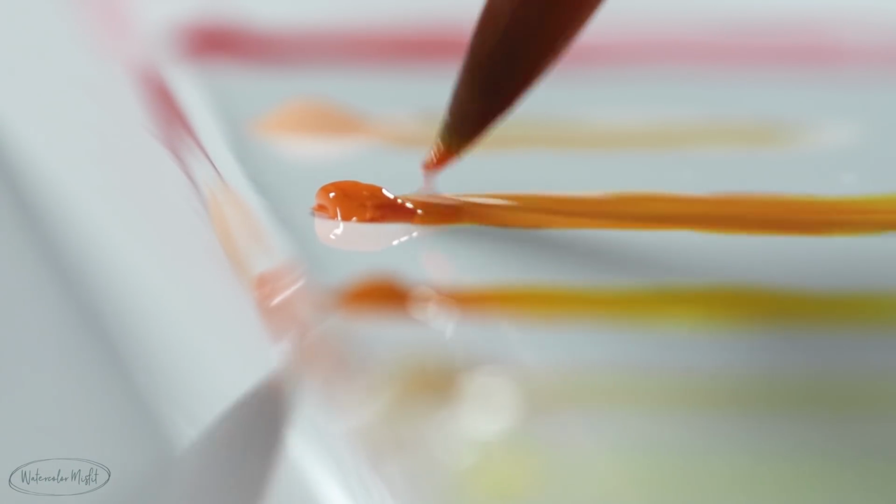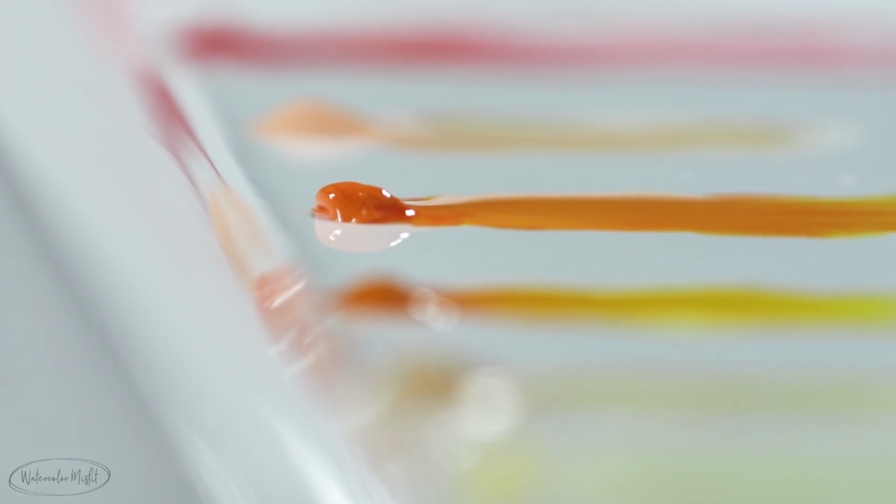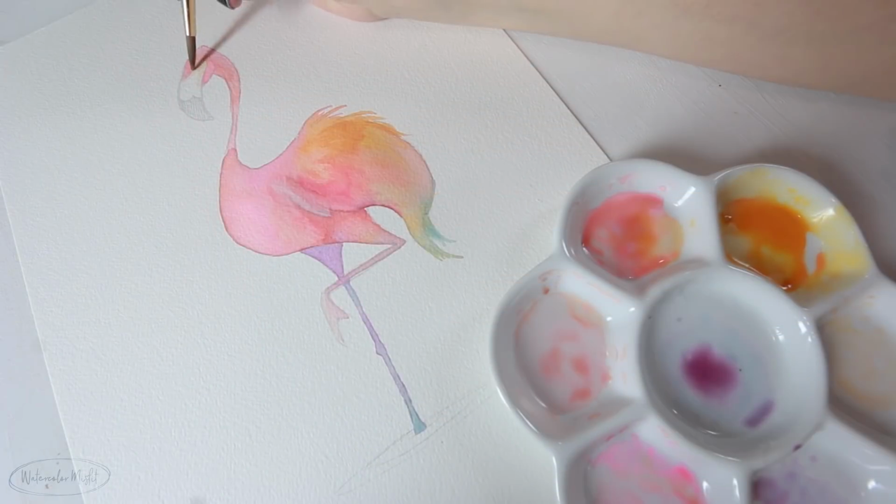It's always beautiful as soon as I use it. Now, the bad thing about this palette is you cannot store your paints because it's open to the air elements. Your paints are going to crack. They're going to just get dust in them. It's not really good.